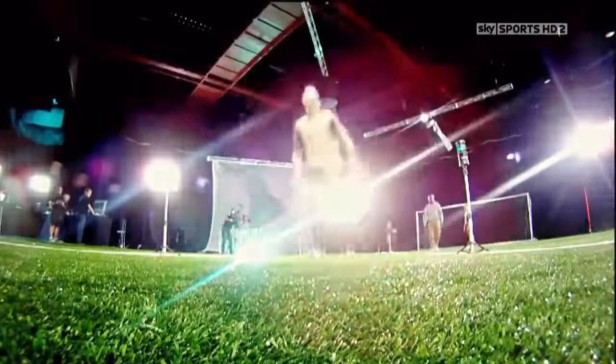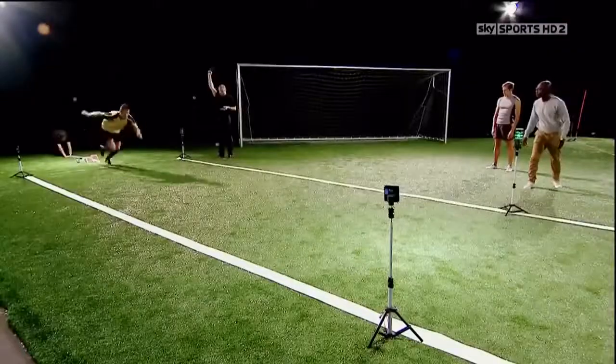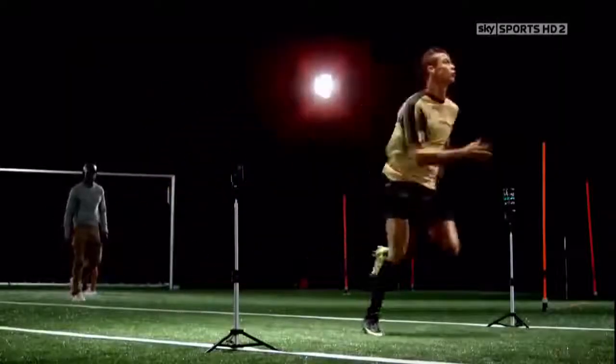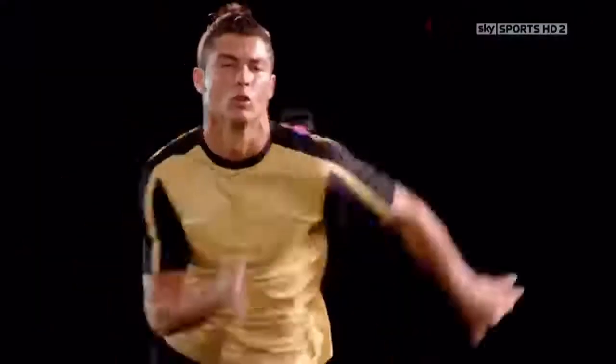On closer analysis, the reasons why are clear. From a sprinter's point of view, Cristiano Ronaldo's technique isn't the best, but then Cristiano Ronaldo's not a sprinter. He's very quick off the mark, but his style is quite different. He has to still think about the sprinting. That's where his head goes back.